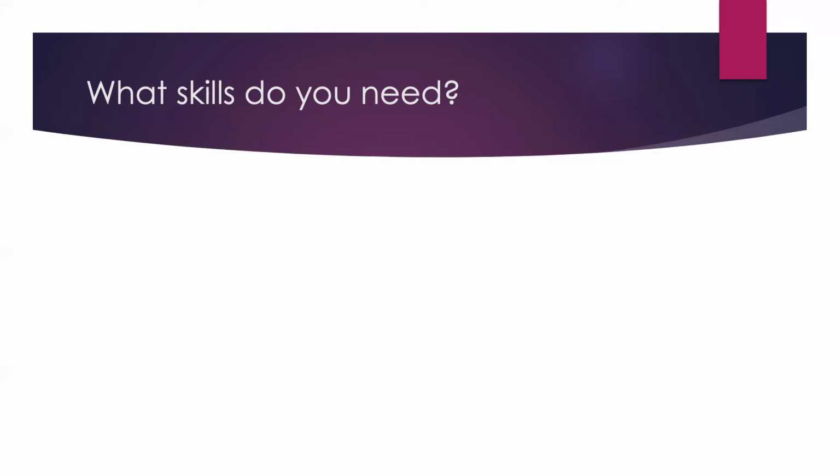So what skills do you need to have? The one skill you have to have is to have a sense of exhilaration when you have found something that was difficult to find.